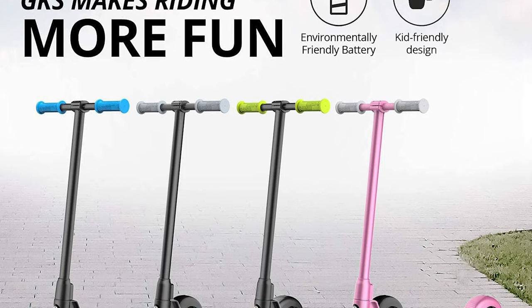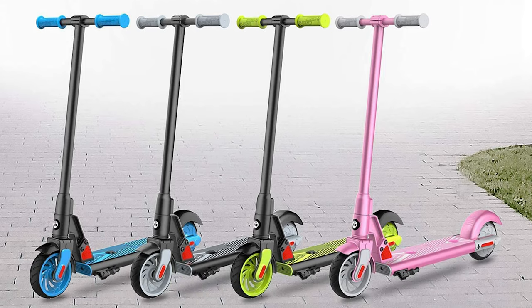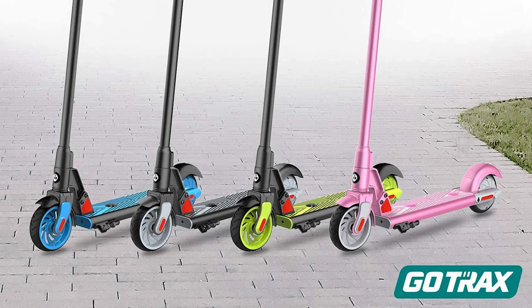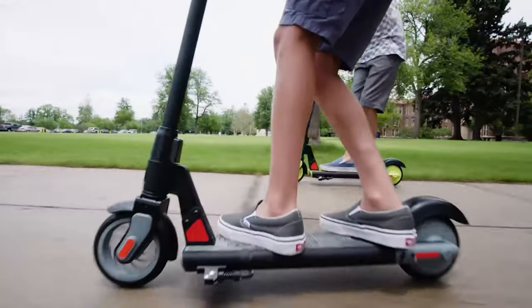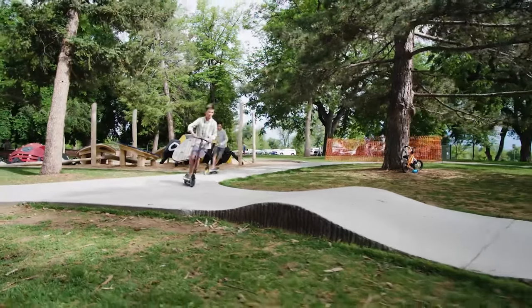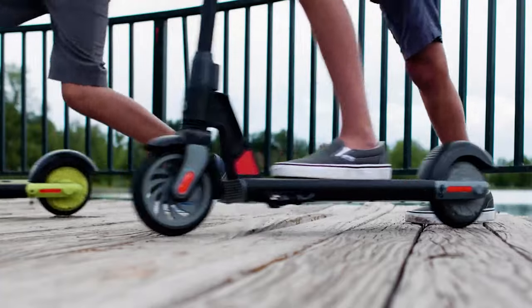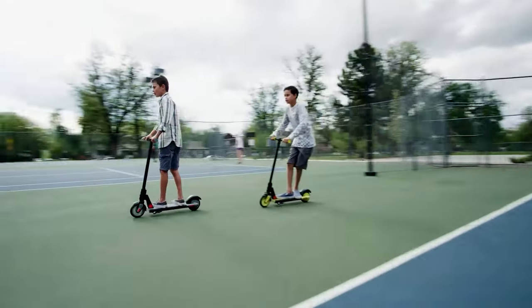This GKS Kids Scooter is perfect for kids ages 6 to 12 up to 154 pounds. The assembly is simple and can be done together, safely install a few screws and your scooter is ready to go. It is equipped with a 50.4 Wh battery, UL safety certified, 150 watt 6 inches motor with top speed of up to 7.5 miles per hour, aircraft grade metal and V0 fire retardant deck.